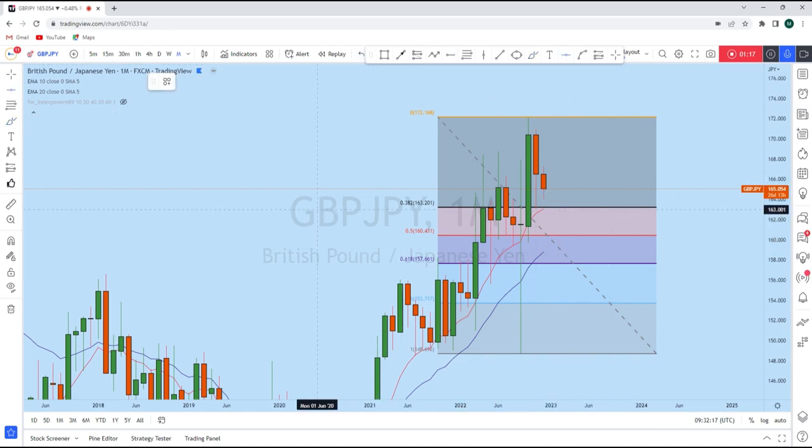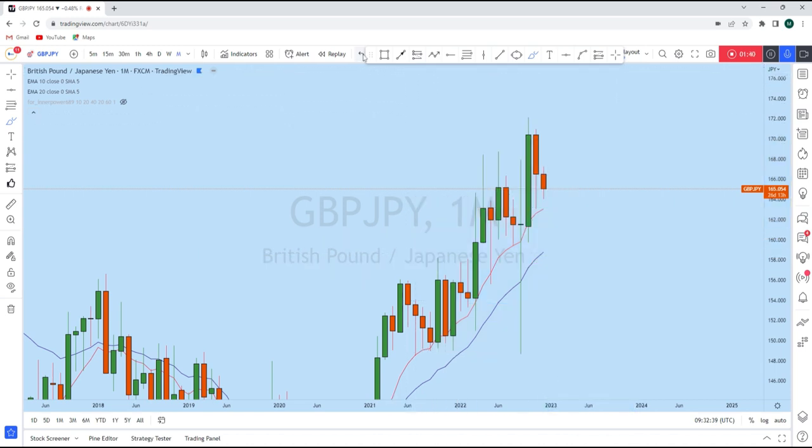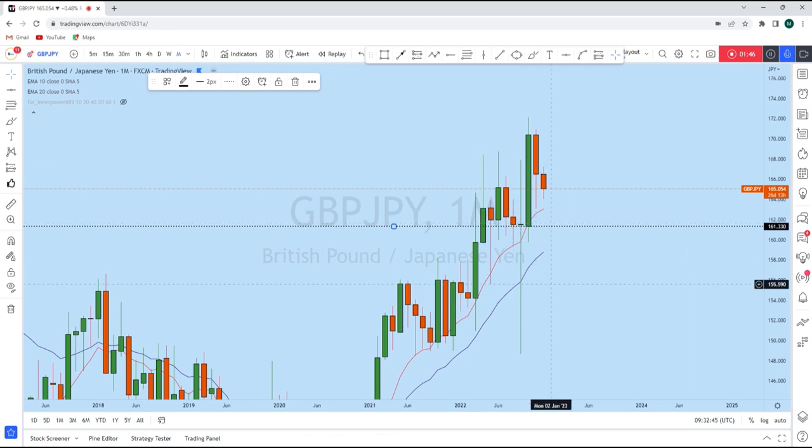Highly likely that GBPJPY is going to come back to this 50% Fibonacci level, or at some point we could see the 61.8% Fibonacci level, which is the previous resistance zone here on the monthly turning into support, completing a full Fibonacci retracement and then going bullish again. So with that in mind, from the higher time frame perspective, we can expect GBPJPY to come back at least to this level where there is a monthly doji to complete a retracement to the downside.